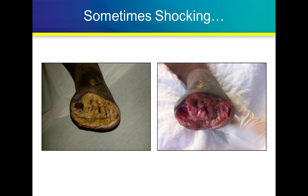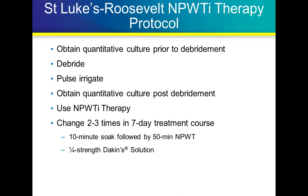So for us, our protocol is to obtain a quantitative culture prior to debridement, debride, pulse irrigate. We actually obtain a quantitative culture post-debridement and place negative pressure wound therapy with instillation directly in the operating room. We set our device at a 10-minute soak time, so we allow Dakin's quarter strength onto the wound for 10 minutes, and now we've moved from a 50-minute suction time. All the data I showed you from our site had a 50-minute suction time, has moved to a 3.5-hour suction time. So we've gone to a less frequent number of soaks per day, if you will, which allows better canister utilization and other things, and we've seen no change in our clinical outcomes.